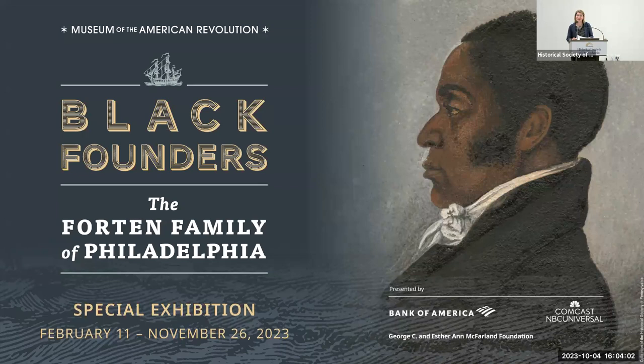Matt joined the curatorial staff at the Museum of the American Revolution in 2016 after graduating from the Winterthur Program in Early American Culture at the University of Delaware. Since the museum's opening in 2017, he has curated multiple award-winning exhibitions, including Hamilton Was Here, Rising Up in Revolutionary Philadelphia, and Cost of Revolution, The Life and Death of an Irish Soldier, in addition to Black Founders, the Forten Family of Philadelphia.